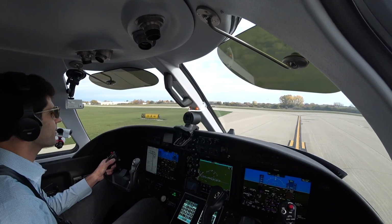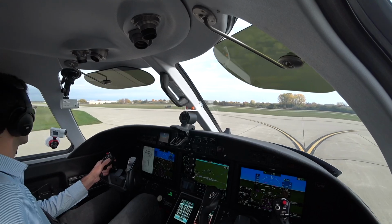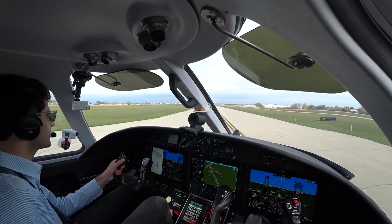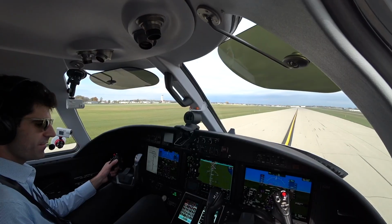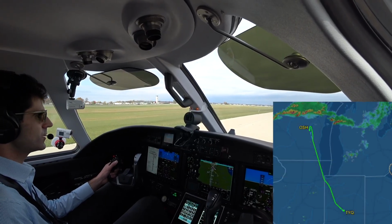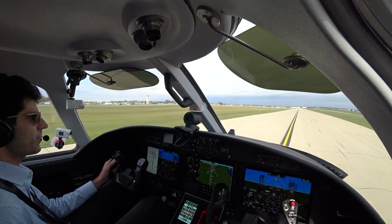I think it's fair to say, under the conditions, we greased it. All right, looking good. Here we go. That was pretty sporty. All right, so we got our flight stats here. We got 56 minutes up in the air from Indy Exec to Oshkosh, 290 miles. Not too shabby.